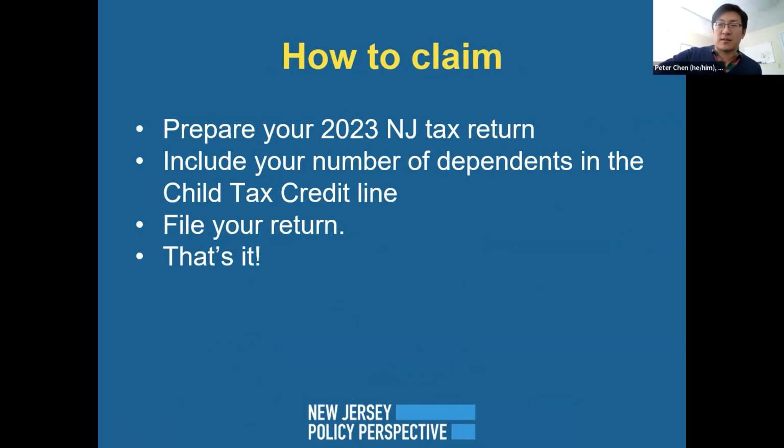The nice thing about the child tax credit, and the reason why we are enthusiastic about the child tax credit as an anti-poverty tool, a tool to just help families afford the high cost of having children, is that there's not a separate application for it, right? You don't have to do some additional income verification and go through an extensive application process. There's just the tax return. So if you already file your tax return and you just do it like normal, you get the money. That's it. That's the application: file your taxes in New Jersey.